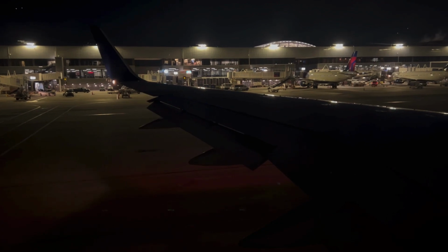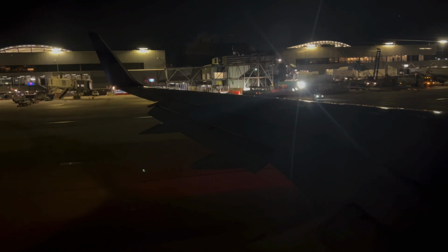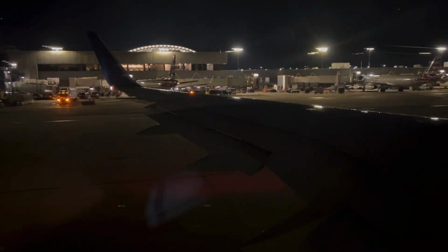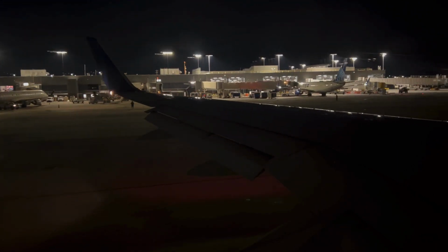Once the tug was removed, we taxied under our own power. Today's departure runway will be runway 26 left. To get there, we leave the ramp to the north, then taxi towards the east to reach the beginning of the runway, which heads in a westerly direction.